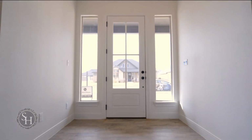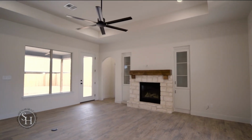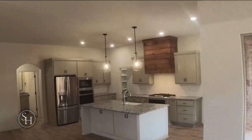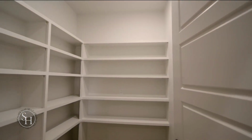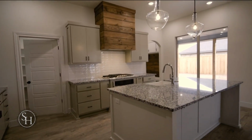Once you walk into the Tambrook, you will appreciate the special ceiling and open concept living, dining, and kitchen. The large island and under-island storage are an added bonus to this home. Plenty of countertop space and a walk-in pantry, double oven make this a perfect home to gather in.